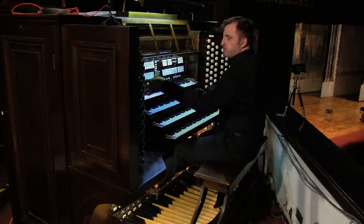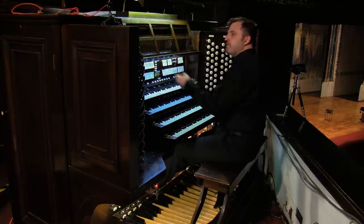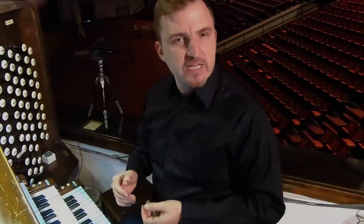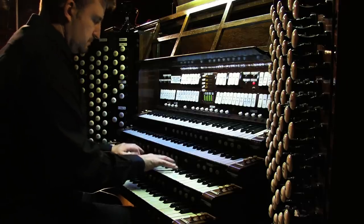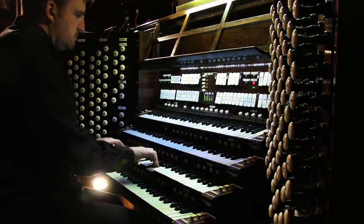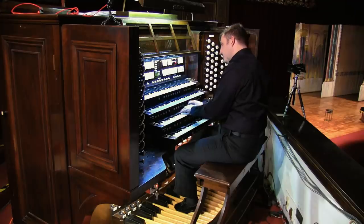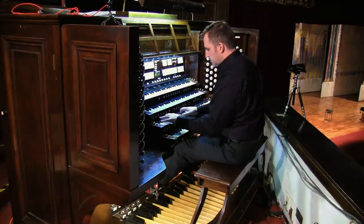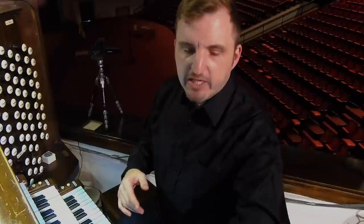So you have a flute which is unified at 16, 8, 4, and 2. You have a diapason, you have a viola, and you have a horn, an oboe. So let's listen to what those stops sound like. First of all, here's the diapason. The gemshorn. The clarabelle flute.